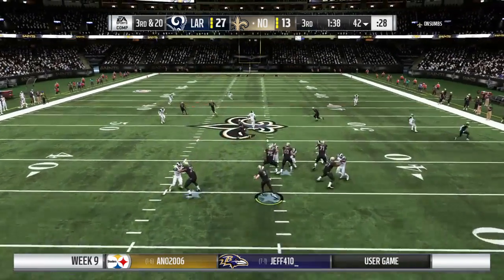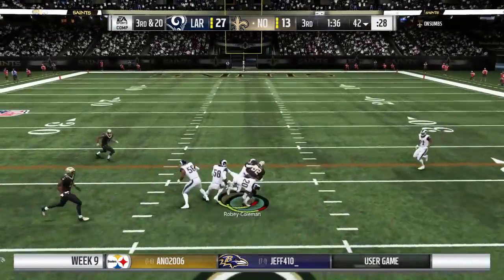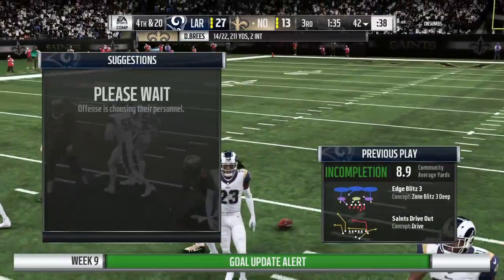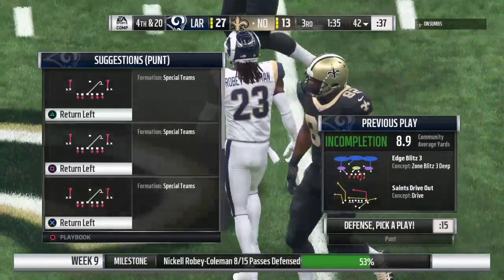From the gun, it's Breeze. Incomplete. He had his hands on it but couldn't pick it. But it's now 4th down.